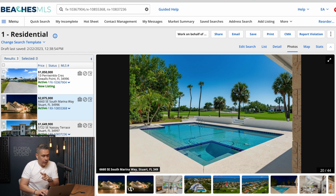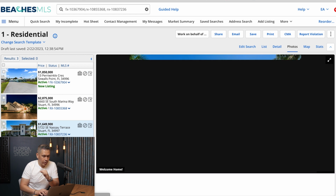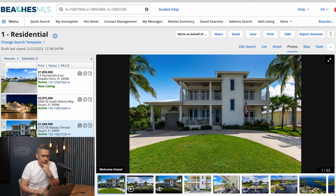So that's 2.875, and then third, we have one in one of my favorite neighborhoods too, Rocky Point. And this third one is on Nassau. And the reason why I love Rocky Point is, first of all, it's another peninsula, but it's more round shaped, and they have a wonderful park inside the community. And again, this is not a gated community. It's more like Sewell's Point is, in that it's a neighborhood, but it isn't a gated community.